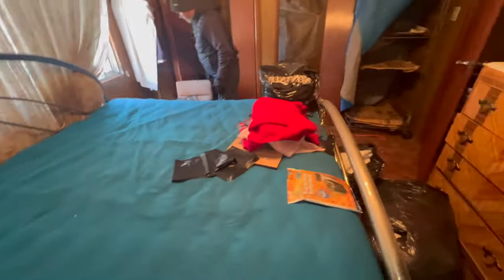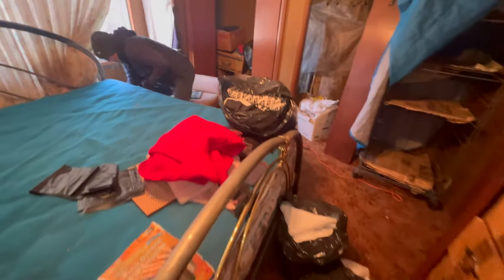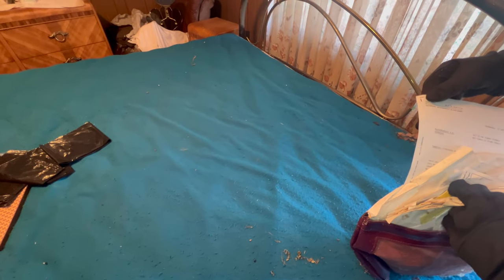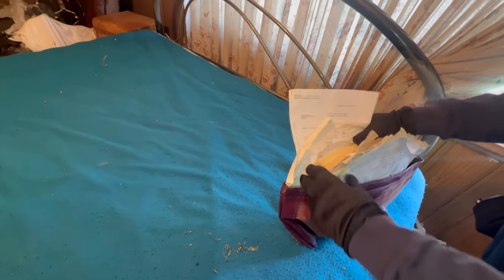I don't want to get too close to this bed because I'm sure there's lots of bed bugs. We don't want to bring that home with us, you guys. Oh, little nightstand. Let's see. Fan panels, I think. Some more documents. That says 1993 on it. I'm not really sure what any of this stuff is.